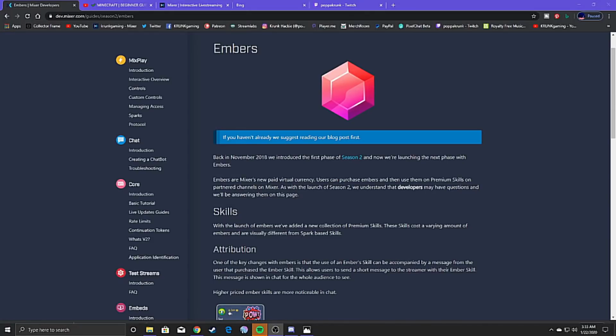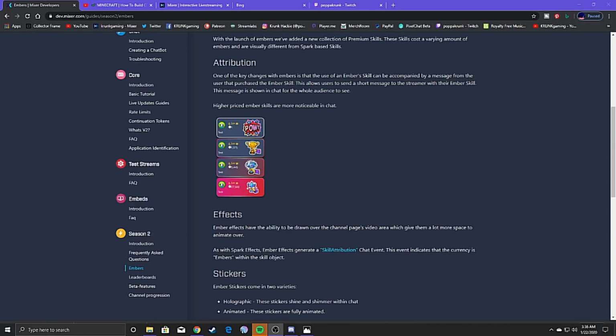Simply put, Embers are Mixer's new paid virtual currency. You as a user can purchase Embers and then use them on premium skills that you can use on partner and non-partner channels on Mixer. When Mixer launched Embers back in November 2018, they added a great collection of premium skills. These skills cost a varied amount, and they're different than the Sparks that they originally had.